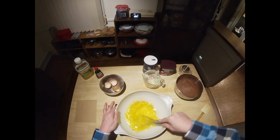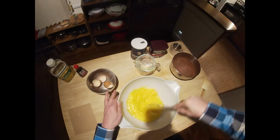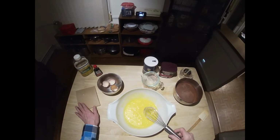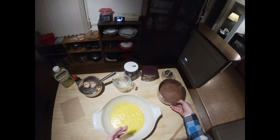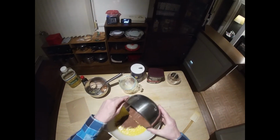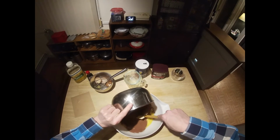So now I'm going to mix this really well, again, until it lightens a little bit and everything is really well incorporated. Okay, now we want to slowly add in our cocoa powder, flour and salt mixture.